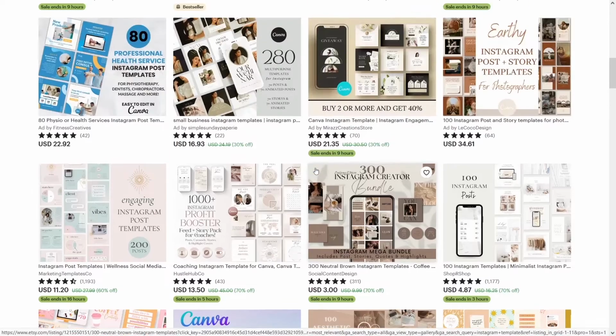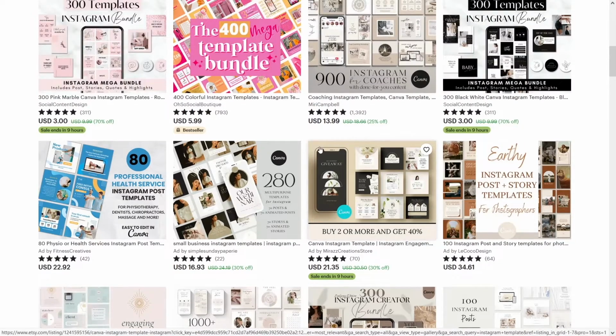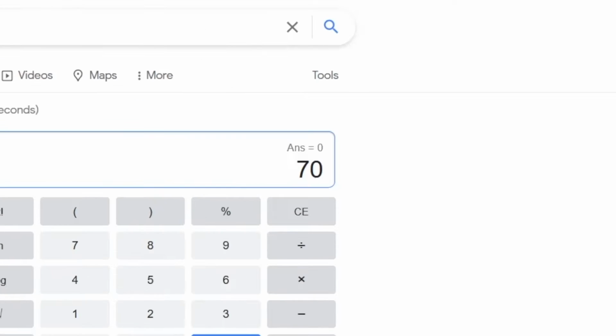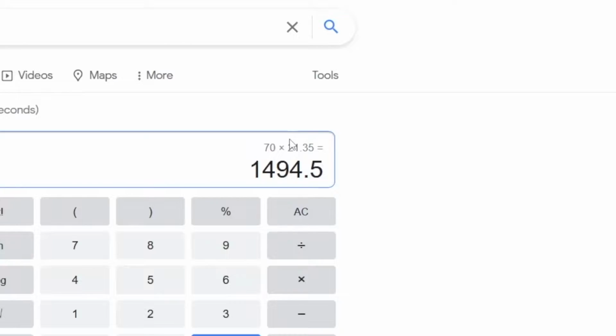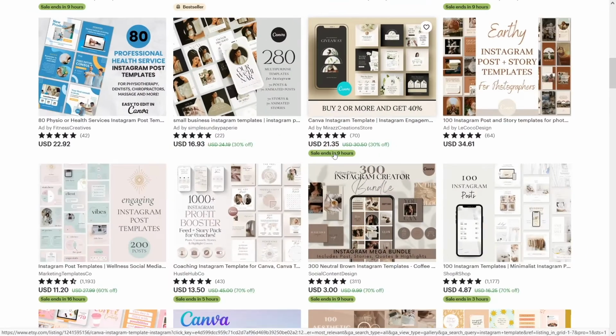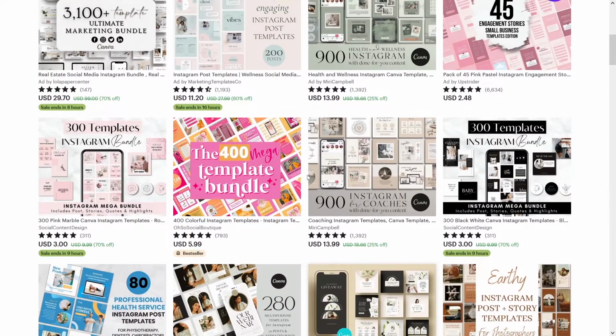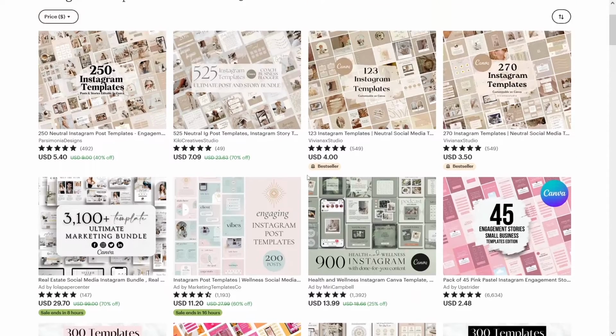So let me just show you how other people are doing it. So for example, this guy, you can see that he has sold 70 of these templates and the price is $21.35. So he sold 70 of those and times 21.35, now he made $1.5 thousand. Now that's a lot of money for Instagram templates, right? $1.5 thousand. And all he did is he just put it on Etsy, and that's where the money is, okay? People are gonna come and they're gonna buy those.